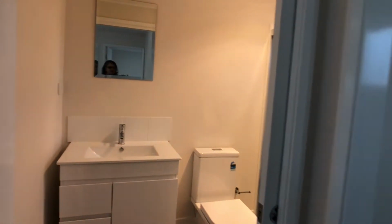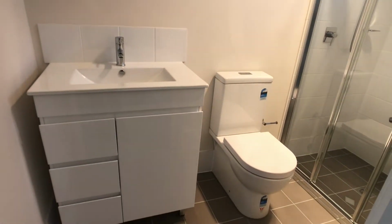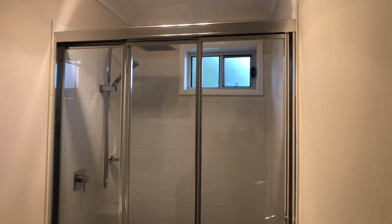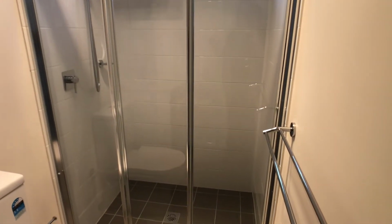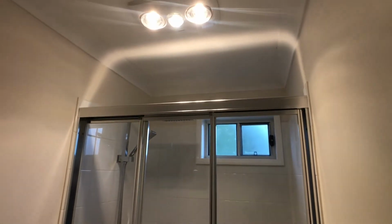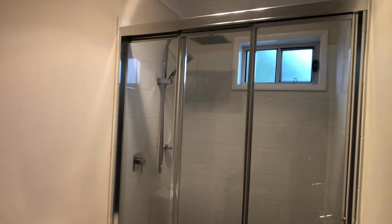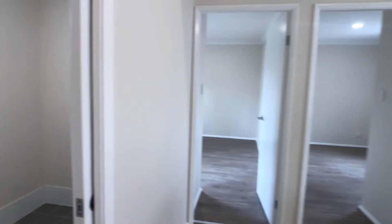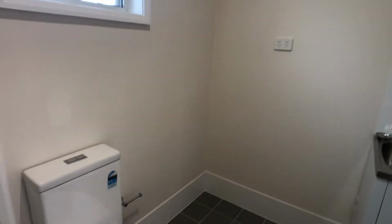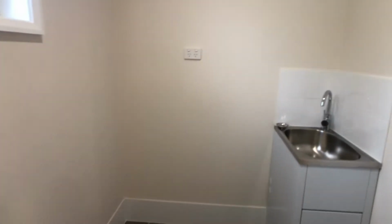So we make our way into the bathroom. Size shower recess there, and there are heat lamps. Now we have this massive laundry with a second toilet suite.